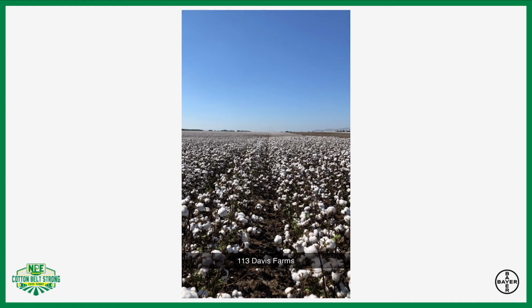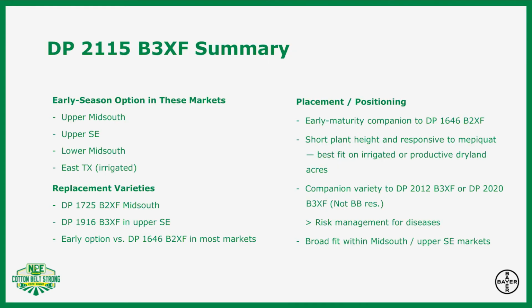I really don't see anything that jumps out at me that would make me want to plant 2115 over 2012 or 2020. But if you have a grower who's wanting to look at something different, and he plants a lot of acres of short season varieties, or maybe he just is a guy who likes to look at new stuff, 2115 would be a good option for him. This would be one that you could plant early to try to get grazing behind. It's one that you could probably plant late if you wanted to behind produce.